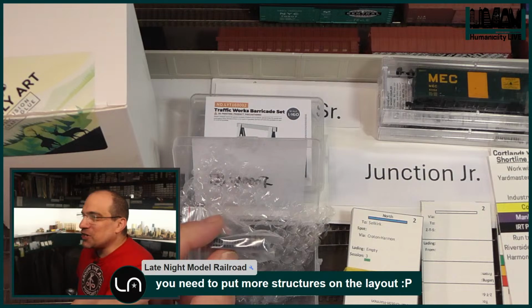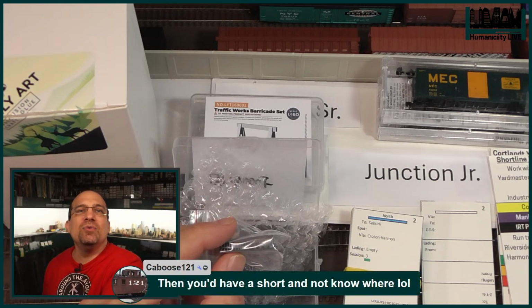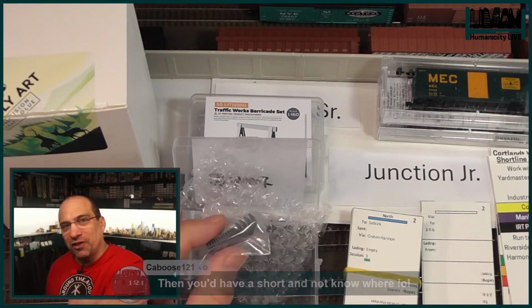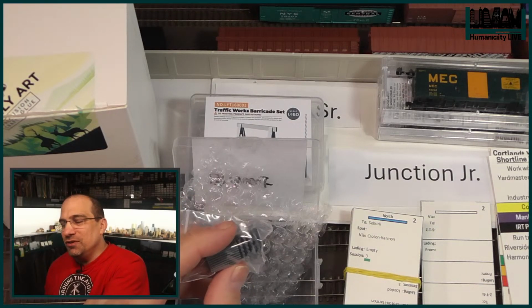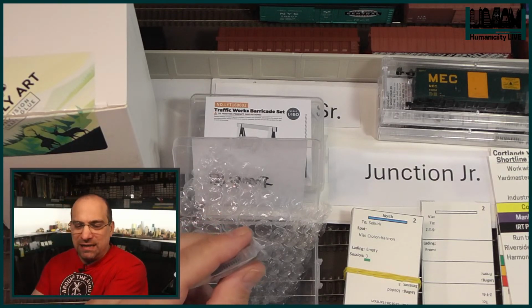Yeah, I do need more structures on the layout. I'm getting there. You need to have a short and not know where it is. Oh yeah, speaking of that, Bernard is having his first live stream of the year on New Year's Day at 7 o'clock. And we learned today that he is tearing down his layout that's in his basement. He was having some problem. He wanted to run one last train. So he's actually going to go to his office tomorrow, grab his actual throttle, and bring it back. If he still can't get it running, I told him, give me a call. We'll work through it, not on a live stream, and we'll get his layout going.